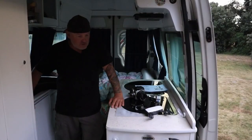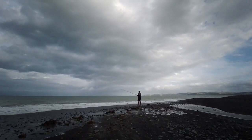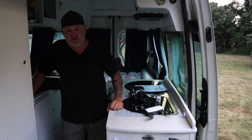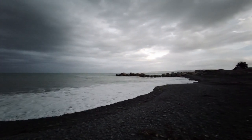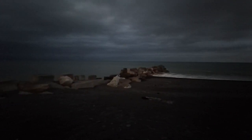Generally, the river mouth is full of fishermen. This evening, for whatever reason, nobody there except one guy who came wandering down the beach, had two or three casts, decided it wasn't for him, turned and buggered off. So I managed to get a couple of frames of him, but he was pretty reluctant, to be honest. But that was okay. I just made a couple of photographs of the incoming tide. Didn't really work out greatly to plan.